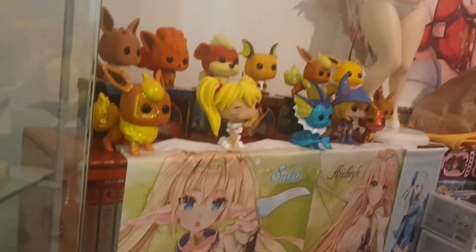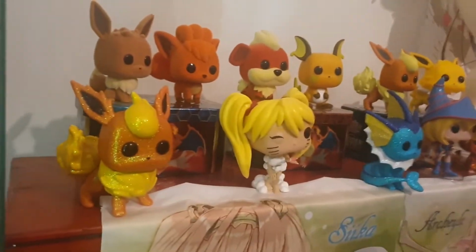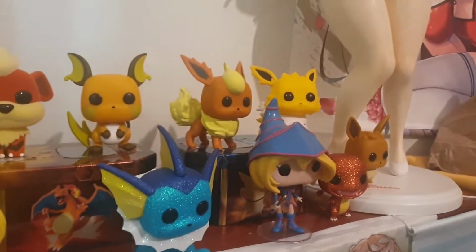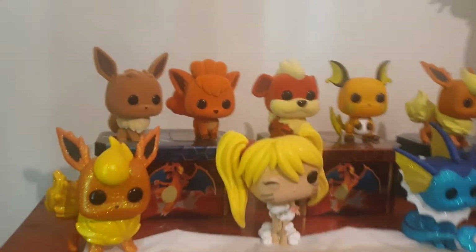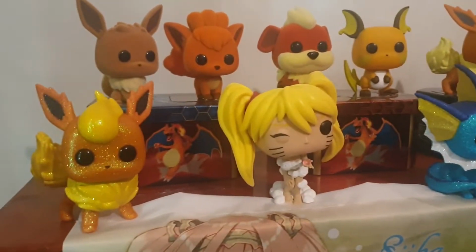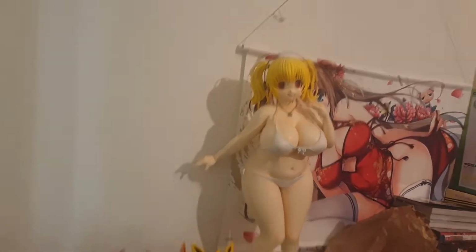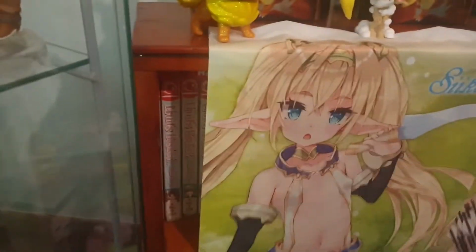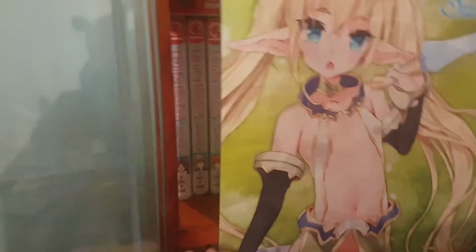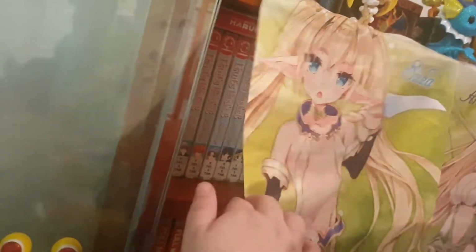Lastly, I want to show you guys my Pop Vinyls. These are some of my favourites. My Pokemon ones, Sparklies, Sexy No Jutsu. We have got, of course, my beautiful Portico. And then behind these beauties are some manga, if I can get behind there. Just some random manga sitting behind there.